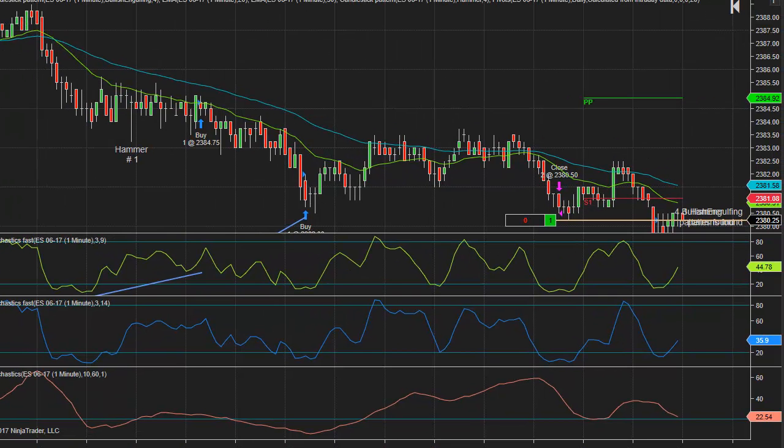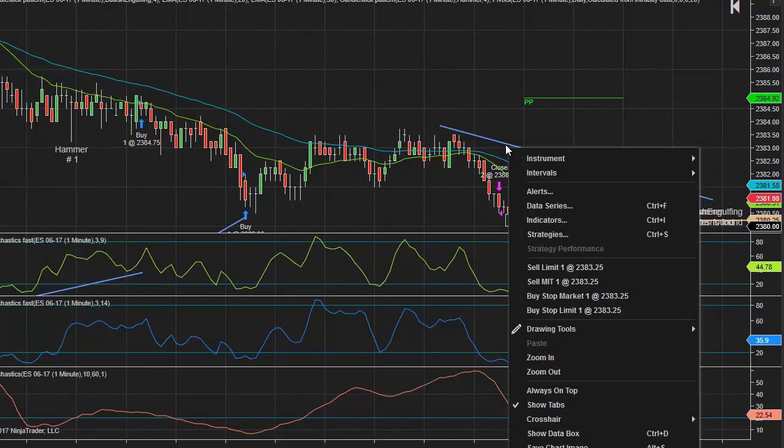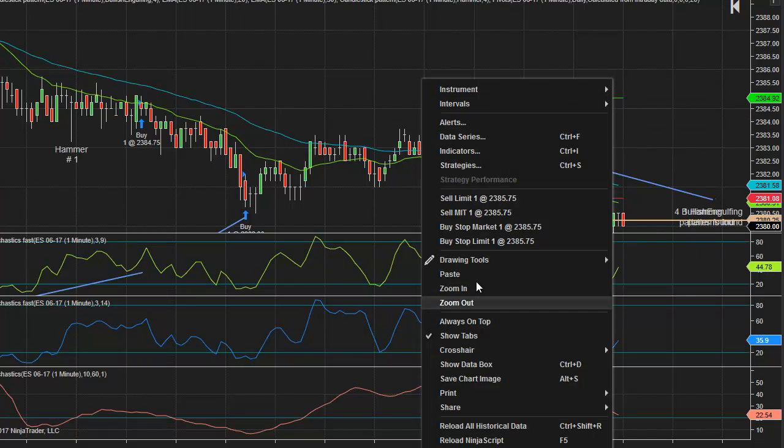Now we have a buy signal too, which is kind of interesting. Let's see if I could put that F2 here. If we could draw that channel line there. I don't know. Then we have to draw. Some things I'm not familiar on this. Copy. Paste.